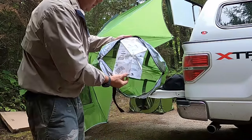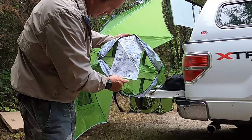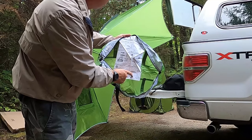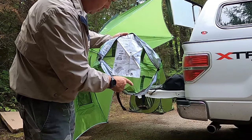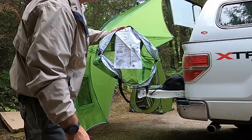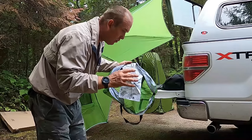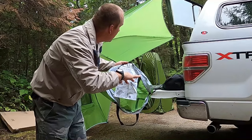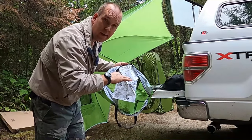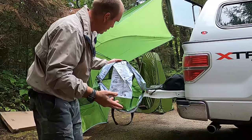The inside, they have nice instructions, so that's all handy. Now we're down to the point where we're going to put these poles up and then run some strings down to secure it. But I think I'll set it with the door of the truck or the canopy down so I can go in and out freely, because I'm going to have to close it at nighttime.